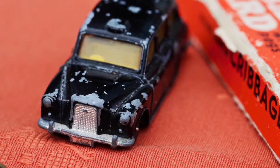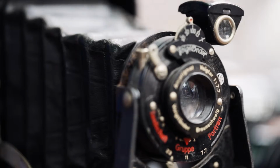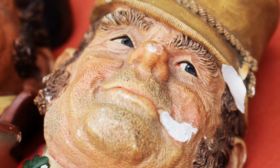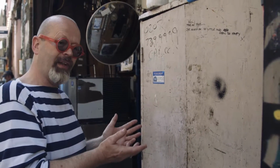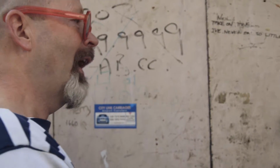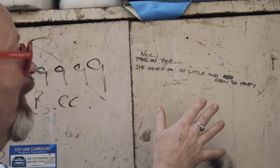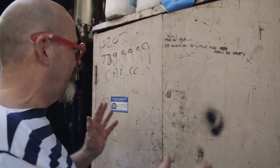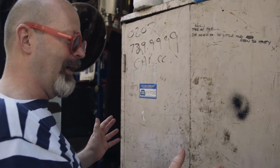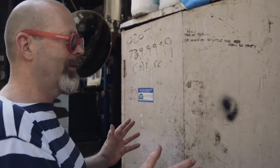I've always loved the underdog object, the object that doesn't in itself look like it's important, but actually carries a great story around it. Don't know where it's come from, don't know what it was doing, don't know if it'll ever sell, has no real story to tell, until you get to here, where it suddenly says, Neil's take on things. I've never had so little and been so happy. Which immediately gives you a kind of story about this, which I love.